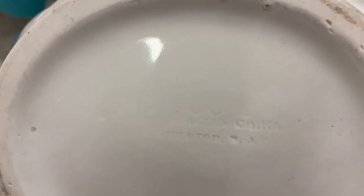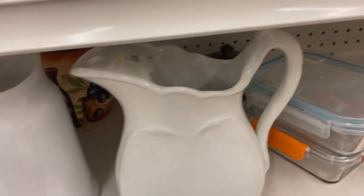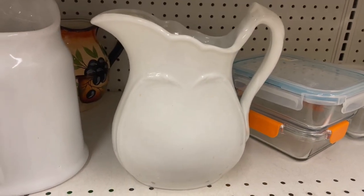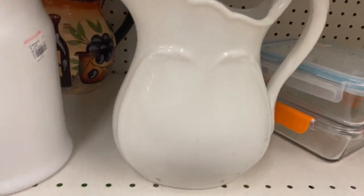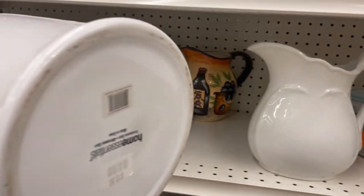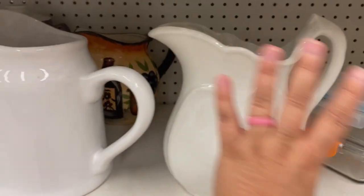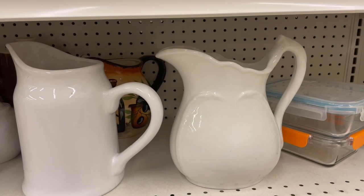Okay, let's see. I'm trying to read and hold the camera. So something China. I'm not sure. It's really pretty though. You just make it nice for decor where you have a bunch of these different sized pictures. $7.99. Just Home Essentials, so that's a newer piece. But you have different styles, and it just makes it really pretty to decorate with.